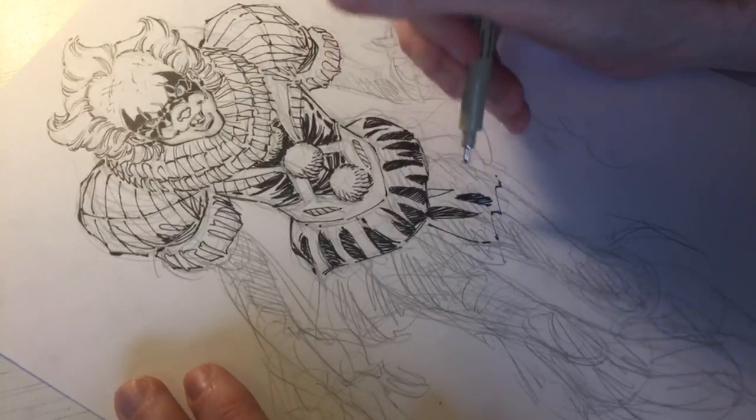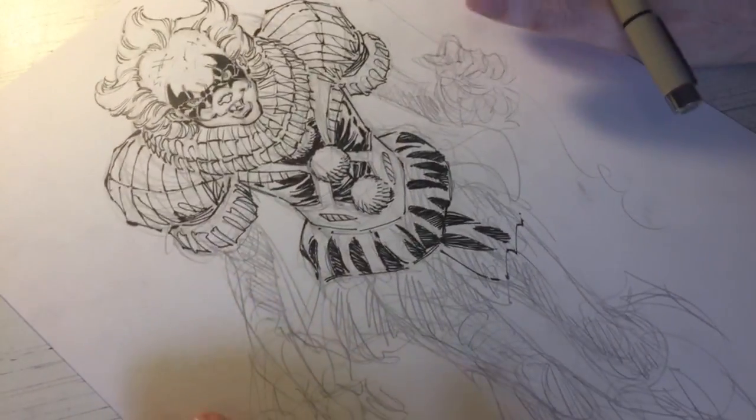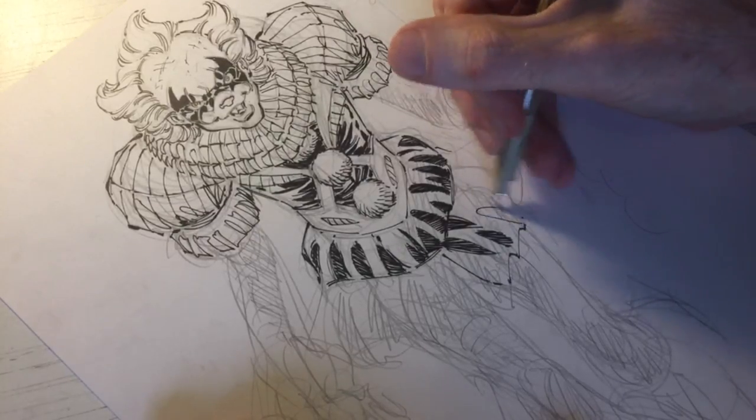If y'all are just tuning in, this episode's character mashup is Pennywise and Nightwing. So we have Pennywing going on here. Introducing Pennywing.